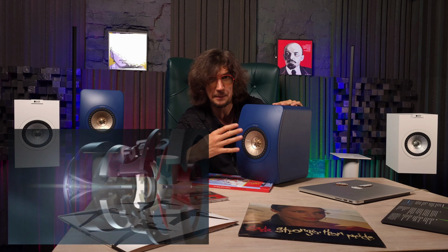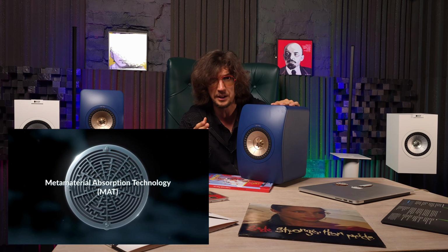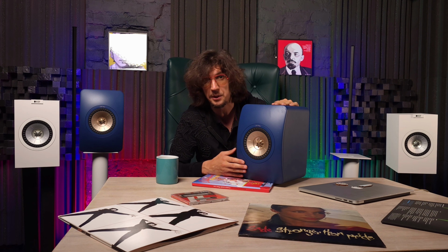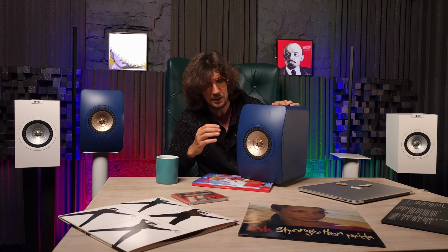The sound directed backward enters a device the size of a hockey puck, resembling a plastic circular labyrinth. It is multi-layered and consists of 30 tubes, each tuned to absorb its own frequency. Engineers from KEF claim that this design absorbs a wide range of frequencies, approximately from 600 Hz and above. The result is obvious. I compared the two models and it delivers a cleaner, less distorted sound, especially at high frequencies.